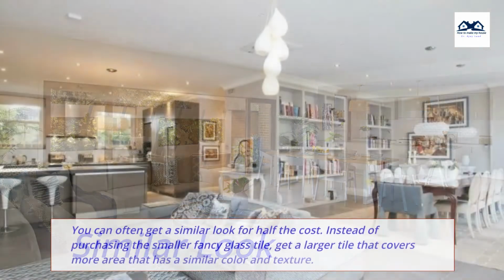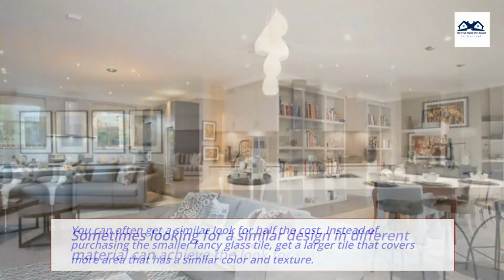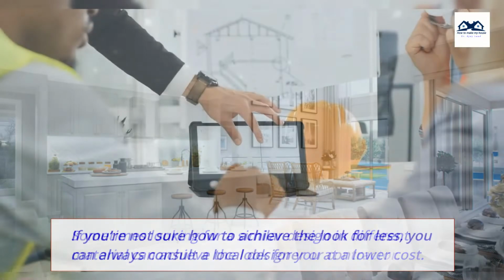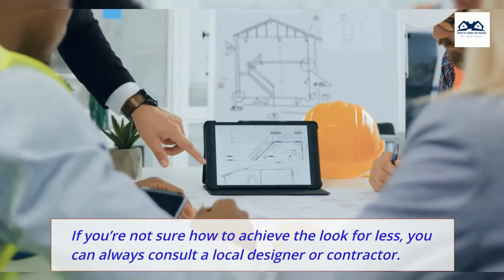You can often get a similar look for half the cost. Instead of purchasing the smaller fancy glass tile, get a larger tile that covers more area that has a similar color and texture. Sometimes looking for a similar design in different material can achieve the look for you at a lower cost. If you're not sure how to achieve the look for less, you can always consult a local designer or contractor.